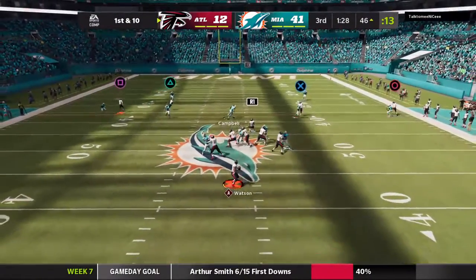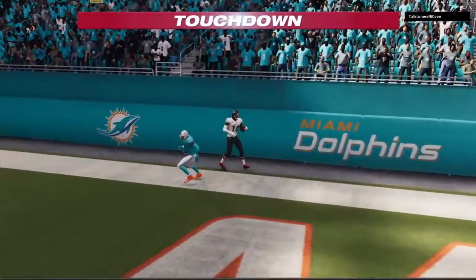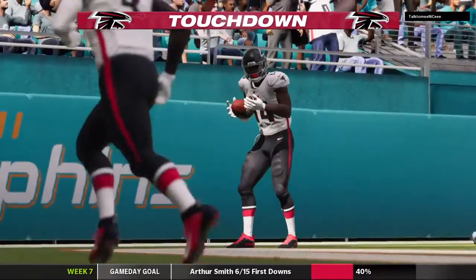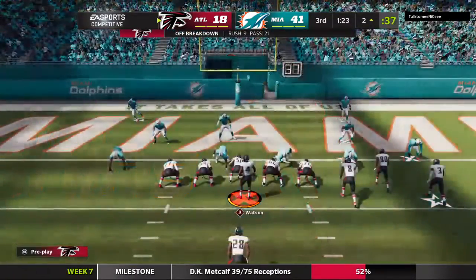From the gun, here's Watson. There goes a deep ball, end zone. And that is caught. Touchdown, Falcons. DK Metcalf, 46 yards. And the Falcons cut into that lead.